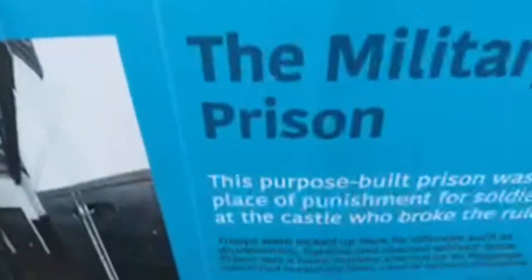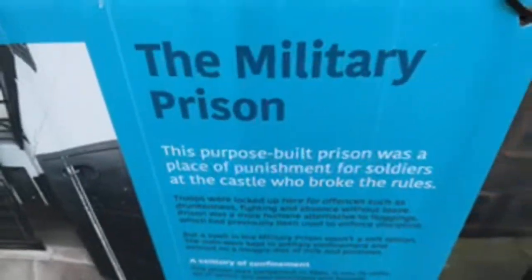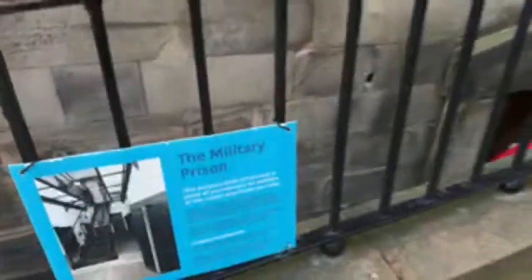So luckily it was not disconnected. Yeah, fine. So we're heading. Yeah, it was a military prison, a punishment for the soldiers. Oh no, you know. I mean, they need to be punished as well.